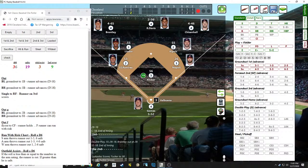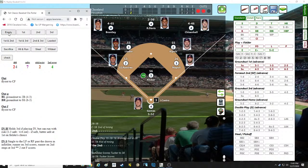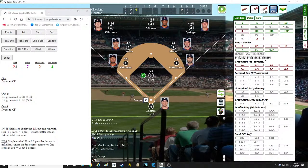Luis Valbuena, bases empty, 1 out here, bottom of the second. 15, and that one will be a swing and a miss. And we're back to the leadoff man, Jose Altuve, struck out in the first. And a 24. This time it will be a fly ball to center field, and that'll do it for the bottom of the second. But 2 runs on an error and a crazy triple and all kinds of bad things for the Indians. Before you look up, it's 3-0.